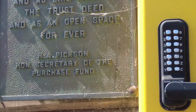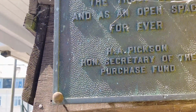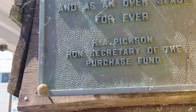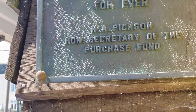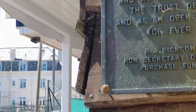I won't read everything on the defibrillator, but it says in 1935 this Thorpefield cricket ground was purchased by public subscription for the playing of games hitherto practiced and as laid down in the trust's deed and as an open space forever. Is anything forever? They obviously think so.